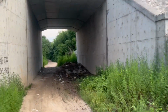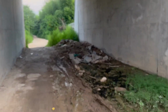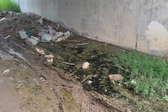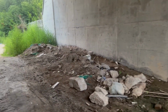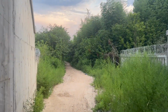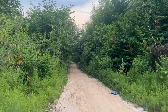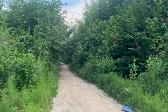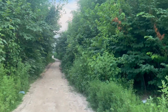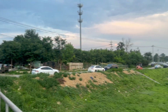This is a small countryside road. Under the bridge, people have thrown a lot of trash. Places like this are not tourist areas, so nobody really maintains them carefully. By the time I filmed these village villas, the sun was almost setting. Here is another iron bridge, and the river underneath is also completely dry.